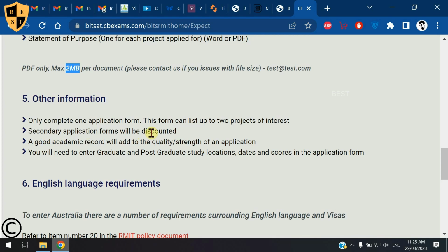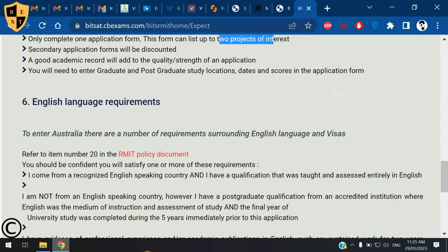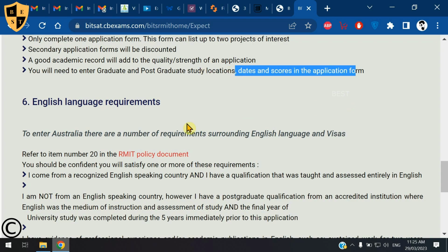Secondary application forms will be discounted. So if you have any secondary applications, I think you should not submit more than one application. So one application, in which you will list 2 projects. Okay, and a good academic record will add to the quality of the application. You will need to enter graduate and postgraduate study location, dates, and scores in the application form.